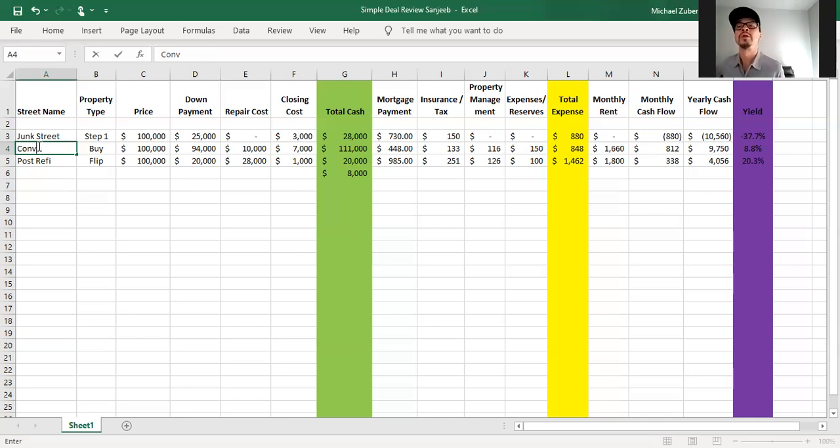Actually, let's try to get everything covered. If you're going to do a Freddie or Fannie conventional, you have to wait 6 months. That's the minimum with Fannie and Freddie. So you're out of pocket 6 times 880, which is your monthly carry. That's your carrying cost, so let's just call it 6 grand.